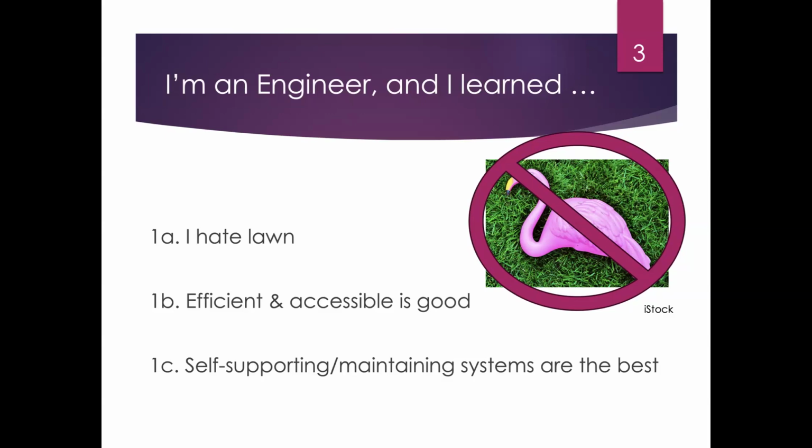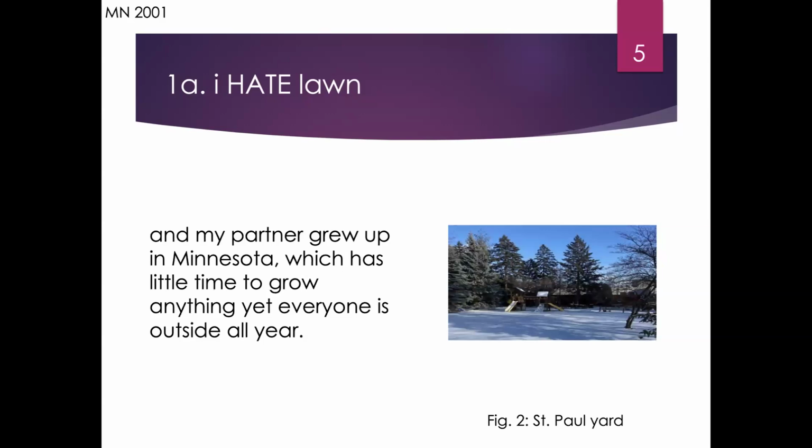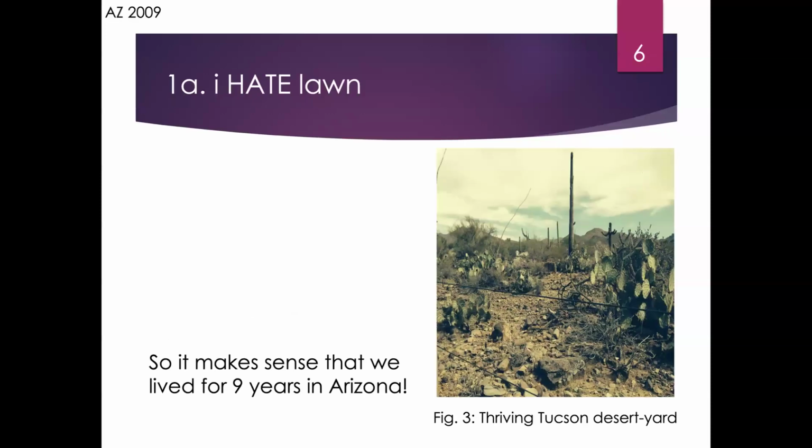So when I'm talking about the fact that I hate lawn, I come by it quite honestly. The joke is that I'm from Texas, which has the humidity and temperature to grow everything, but nobody ever wants to be outside. My partner grew up in Minnesota, which has little time to grow anything, and yet everybody is outside all year long. And so it makes complete sense that we lived in Arizona for 9 years before we came to Florida.